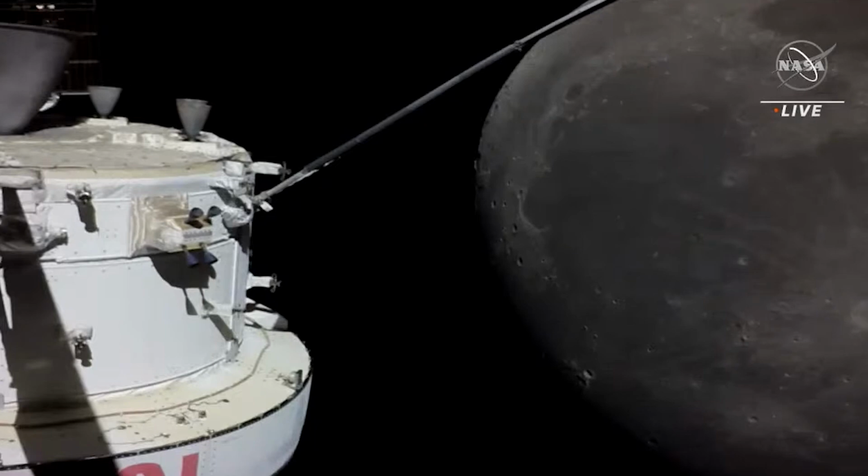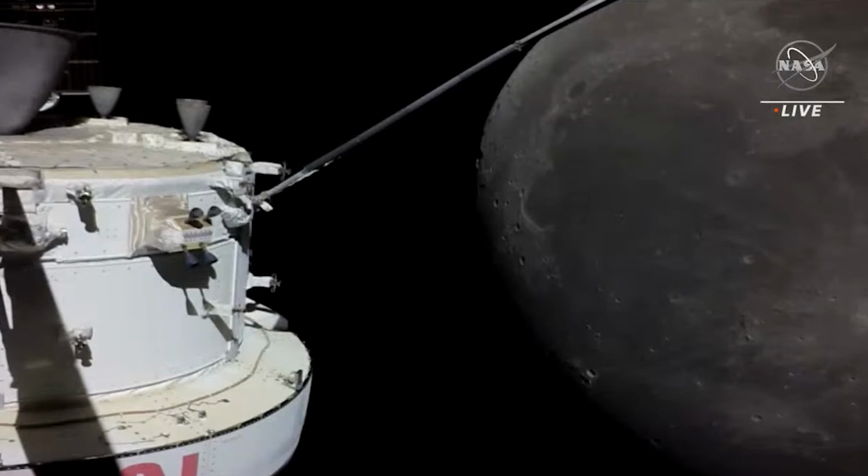This burn will be 3 minutes and 27 seconds long and will be the longest burn of the mission utilizing the Orbital Maneuvering System, or OMS engine. You are getting a view of the OMS engine on your screen. It's in the very top left, the largest engine on your screen.